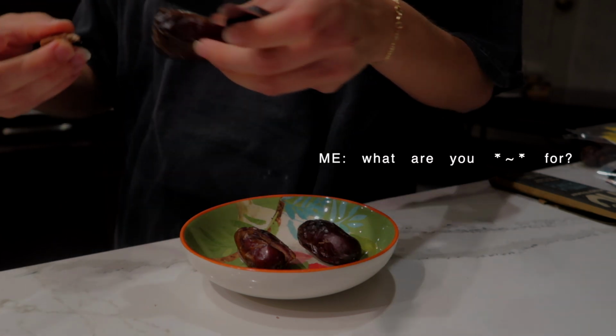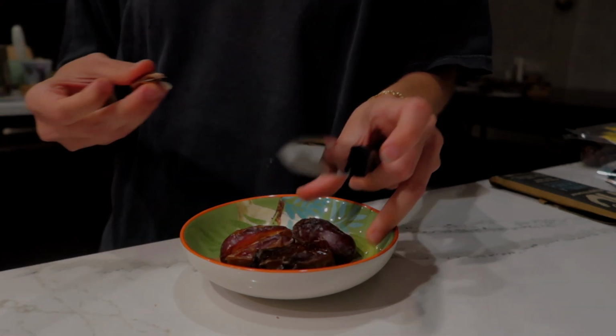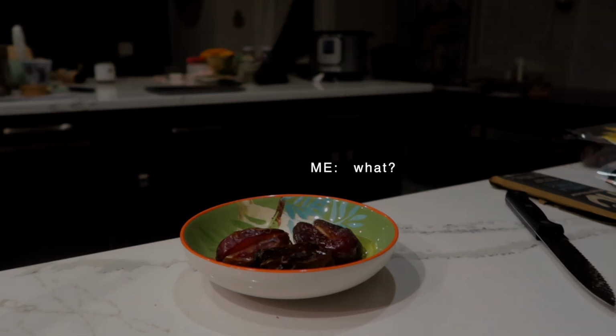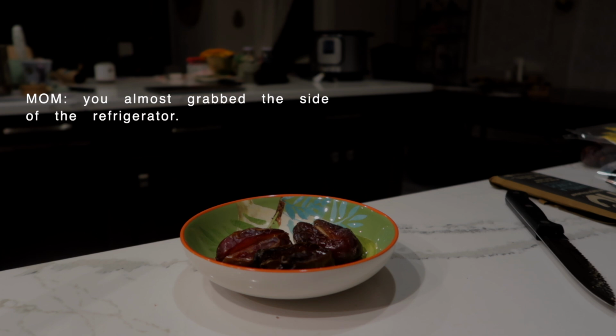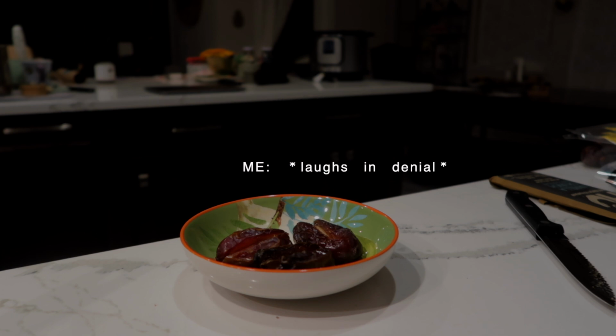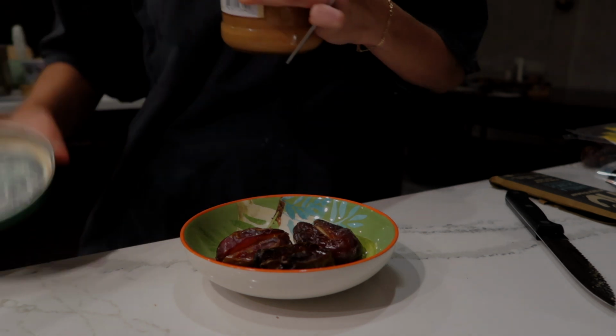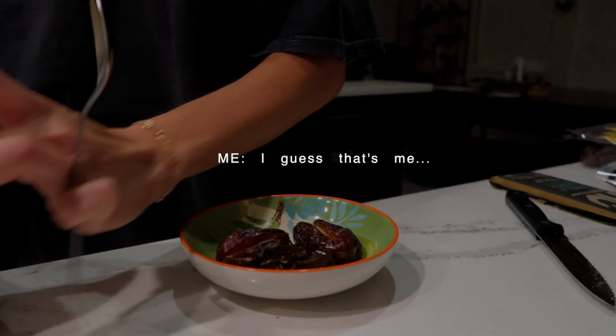What are you here for? Just, here we go. He left the mic out. You almost grabbed the side of the refrigerator. I know those are your paw prints. What do you mean? My refrigerator did not even last a week without little paw prints. Well, I guess that's me? I don't know.